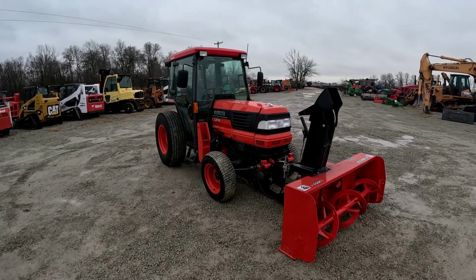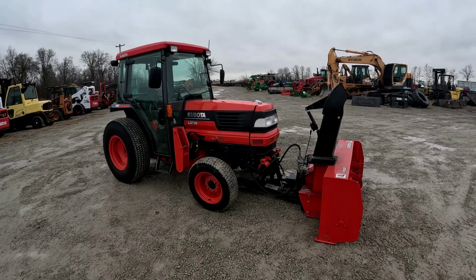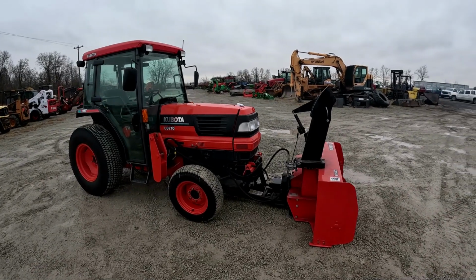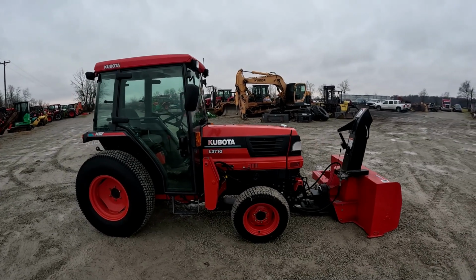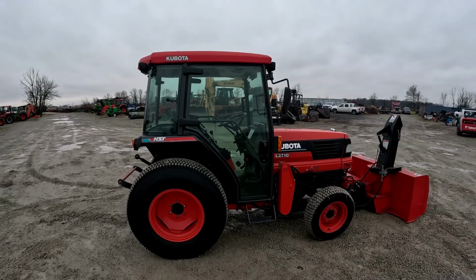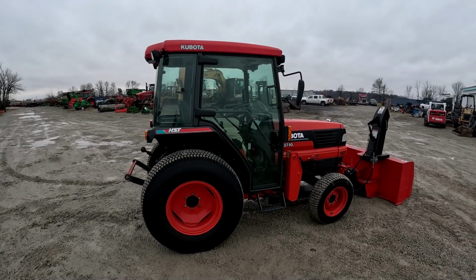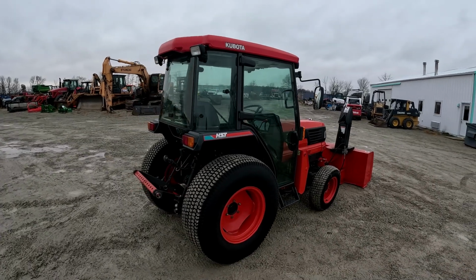Then, like I said, we'll start it up, we'll move it forward and backwards. I'll have another separate video showing us starting it up and engaging the snowblower, showing how it works, showing the spout moving, and everything like that. So, like I said, this one's a 1999 Kubota L3710 with 39 original hours.